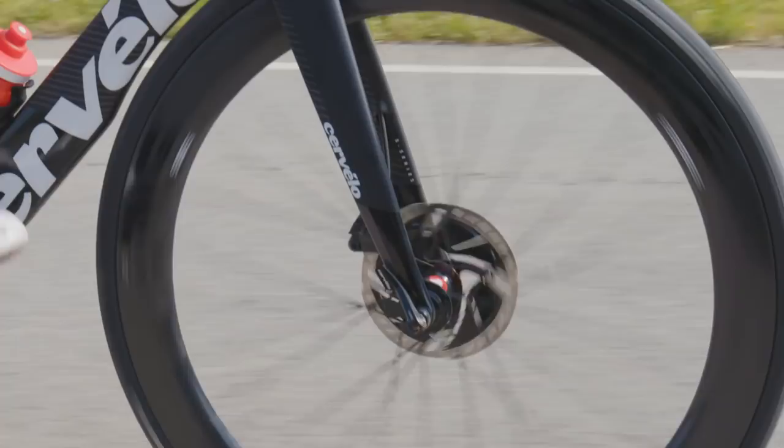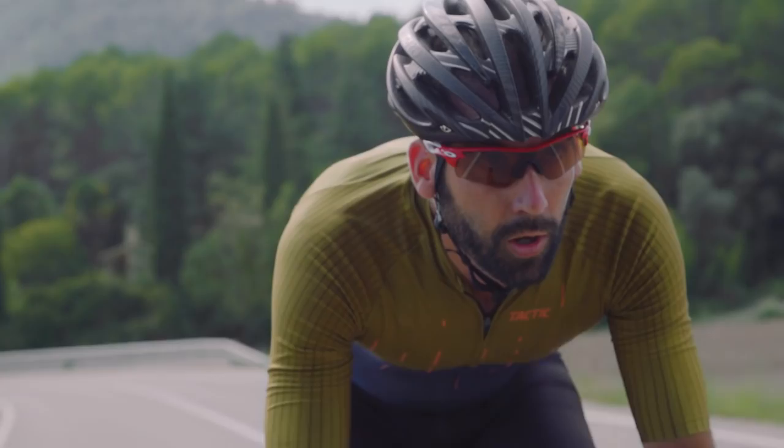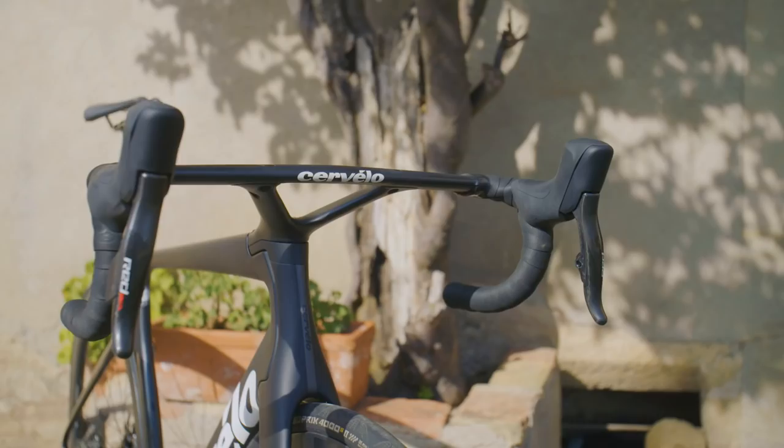So by combining previous experience as well as knowledge of how that airflow affects the rider, we're able to get gains that no one else in the industry has been able to see. We don't build anything unless there's a reason. There's a quantifiable value to that front end of that bike.